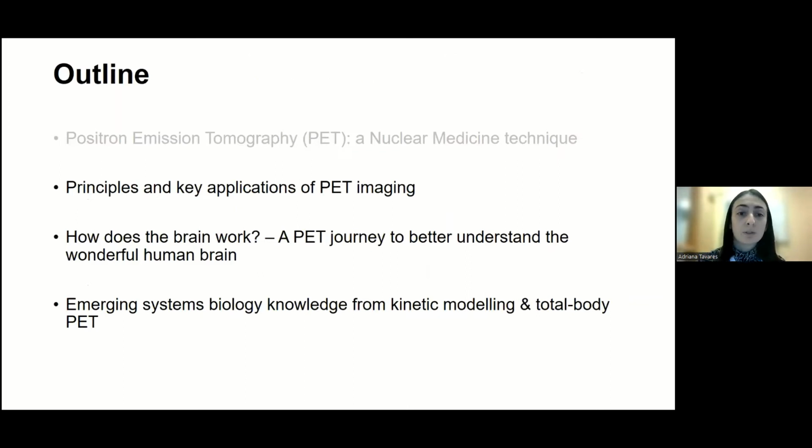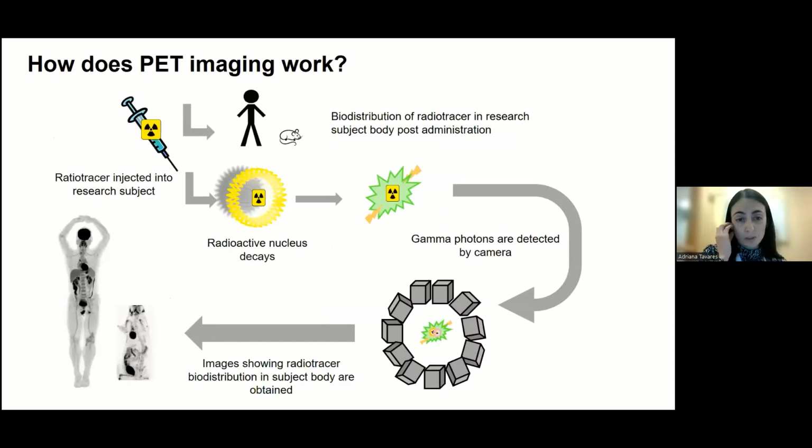Okay, so that was a bit of a flavor of what PET imaging is as a nuclear medicine technique. But really, how does it work? I thought that would be important to describe for this audience. So the way PET works is we have the radiotracer, as I explained, that gets injected into the research subject, and that could be a human or a mouse or any other species in between.